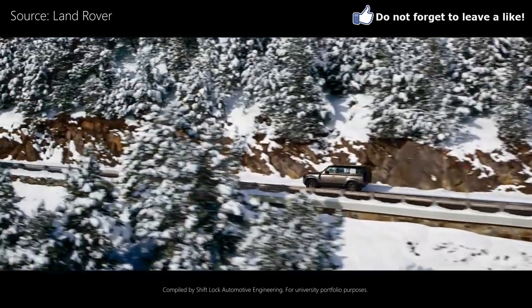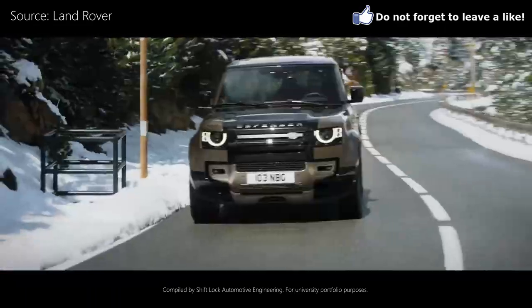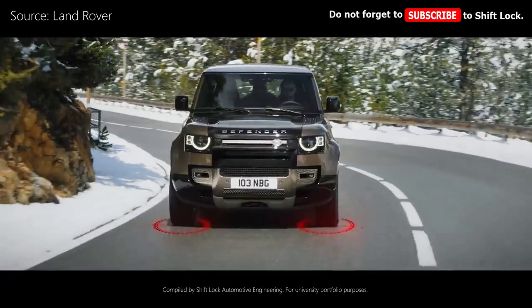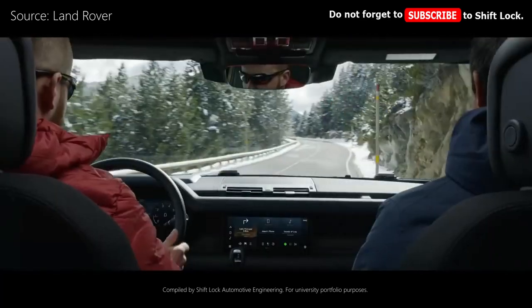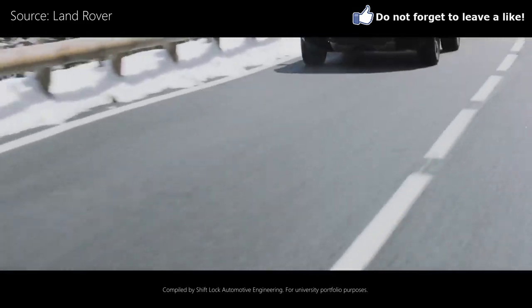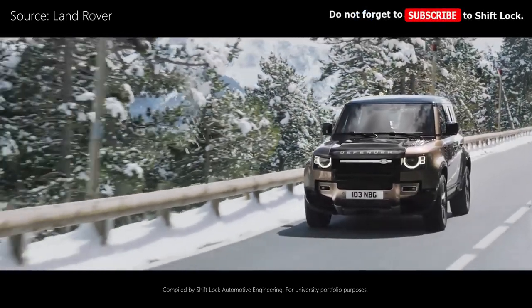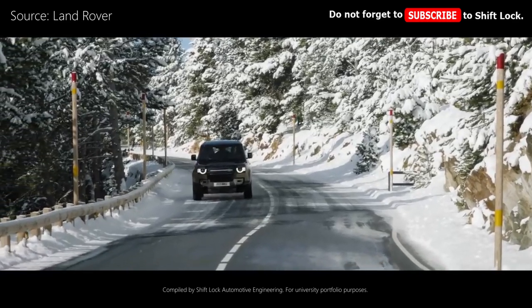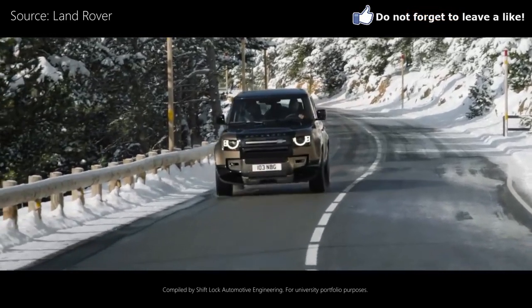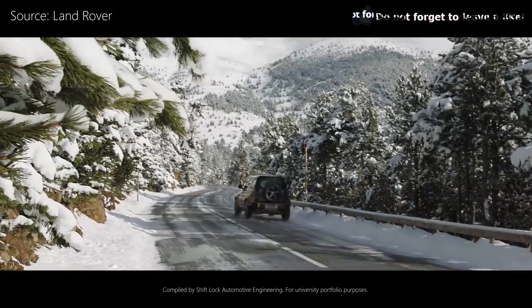On-road, Defender delivers an engaging, fun, and direct driving experience. Adaptive Dynamics monitors wheel position and body movements to provide comfort, refinement, and agility. Dynamic Stability Control is used to bring the vehicle back on course if one or more tires lose grip. Whilst the Traction Control System maximizes available grip, automatically optimizing the vehicle to ensure a smooth pull-away on low-friction surfaces.